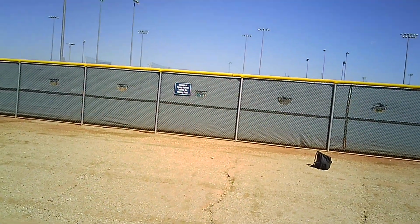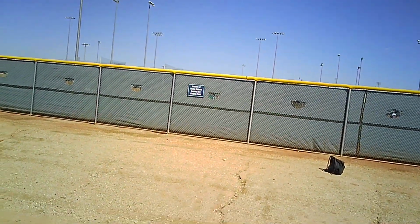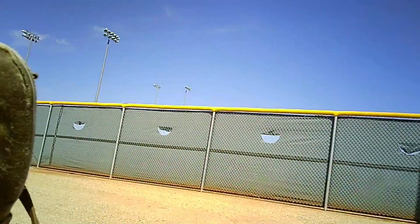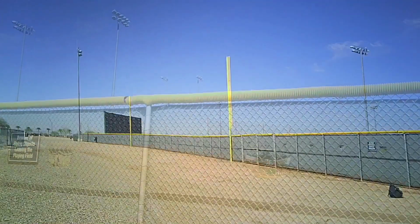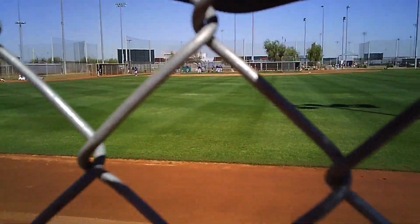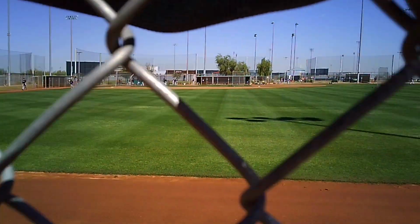Here he is. Here he is, everybody. This guy's got light tower power. This is out lefty. Here it comes. Here it comes, everybody. There you go. Who's that big lefty? See if I can get a number on him. 29, 28, I can't really see that well.